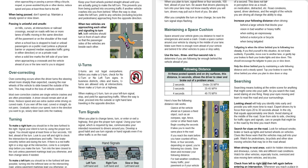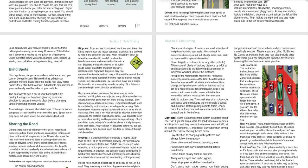Check from left to right and then left again before entering an intersection. Whenever you reach a place in the road where other cars, people or animals may cross your path, look both ways to be sure it is clear. These include intersections, crosswalks, shopping centers, construction areas, and playgrounds. At any intersection, look to the left first, since cars coming from the left will be closer to you. Then look to the right and take one more quick look to the left before you drive through.